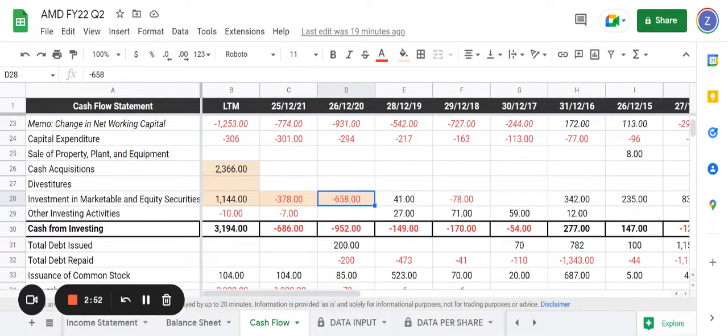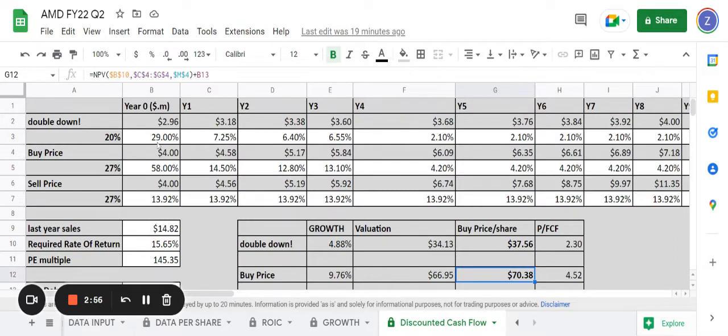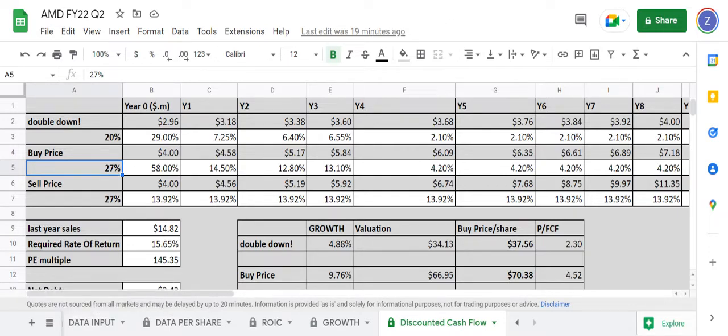Anyway, the other thing I did in my valuation is the profit margins. 20% is where they are this year. I've started their sales from this year, about 14.82. 20% is their profit margin this year, 27% is what analysts are saying, and I reckon Intel is at about 25%.